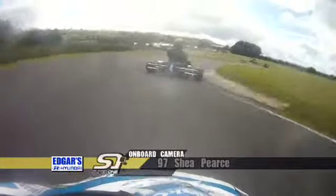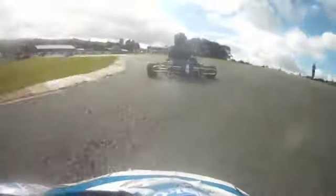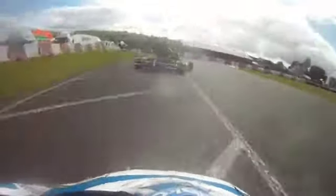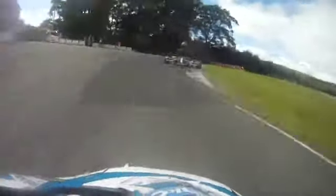On board here with Shay Pearce, and Jack Partridge has come through from 20th on the grid, and it looks like he's into the top 10 now. He's in front of Shay Pearce. He is the onboard cameraman as he comes through the final turn, across the start-finish line.